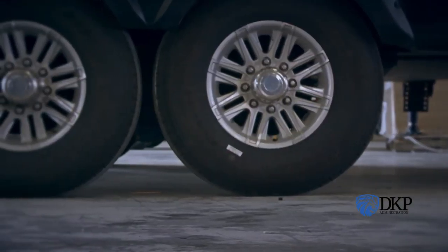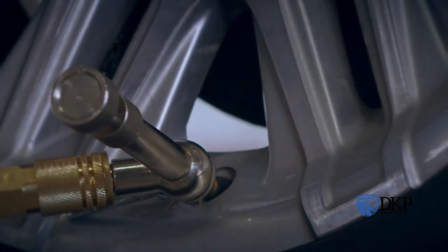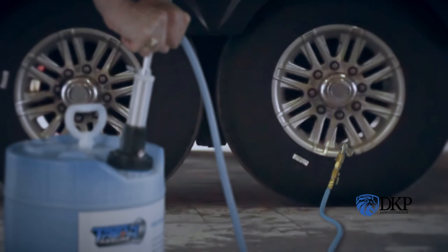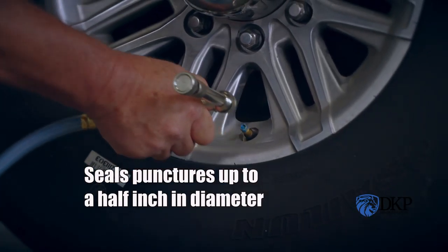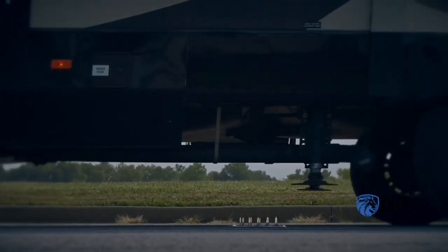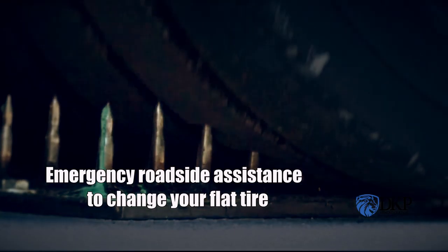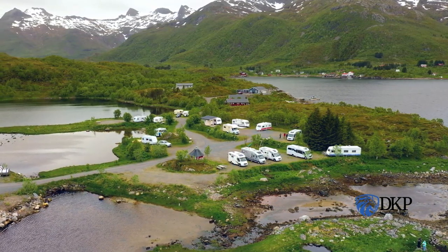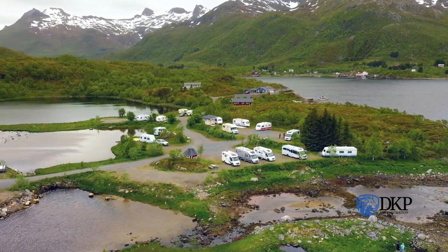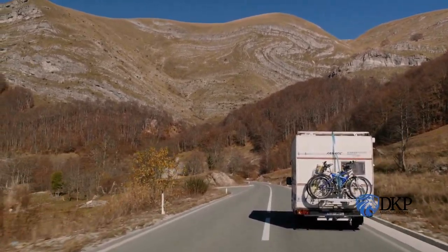With Tread Assure Road Hazard Protection, we prevent punctures from interrupting your travels. We will install a sealant in the tires of your RV that seal punctures up to a half an inch in diameter. Should the damage be more severe, we come to your rescue by providing emergency roadside assistance to change your flat tire. If the damage is not repairable, the plan pays 100% of the cost to mount, balance, and install a new tire or rim damaged by common road hazards.